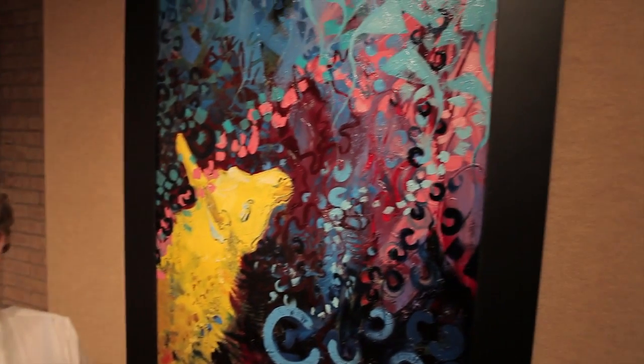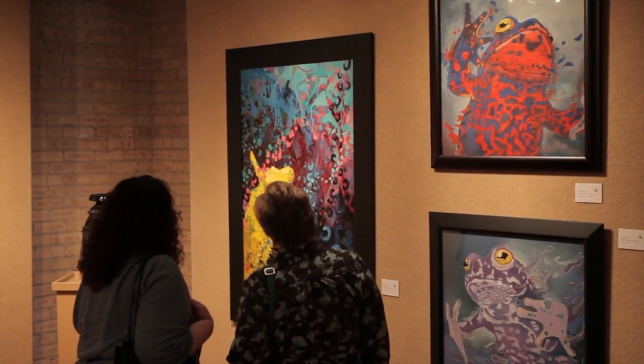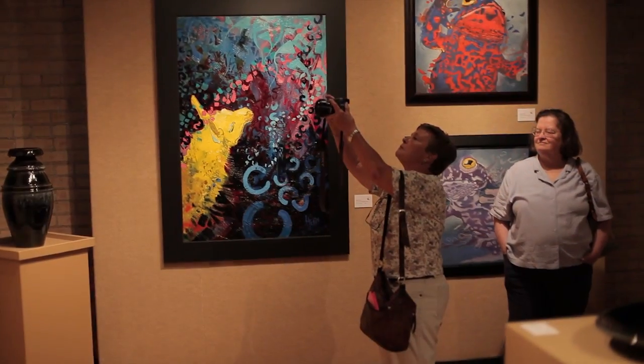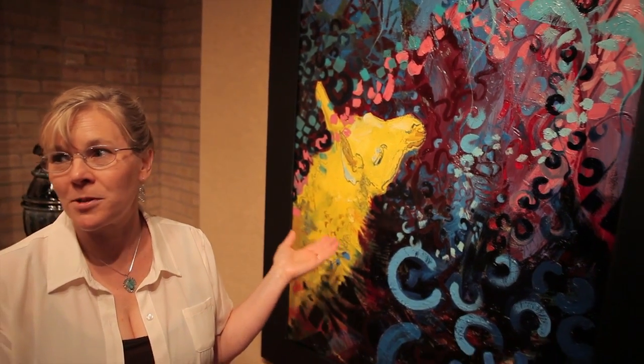Llama Looking for Work is a tube oil piece. It was done in my studio above Kahoot's Coffee Cafe in Angola, Indiana. It's one of the first paintings completed in my studio space. This painting is interesting to me because it was probably five different paintings before it was Llama Looking for Work.